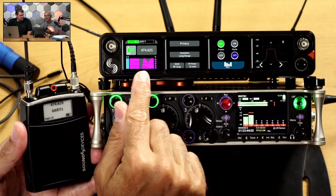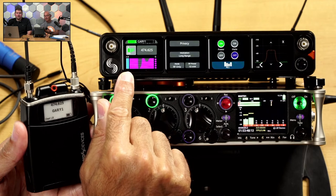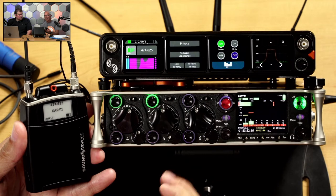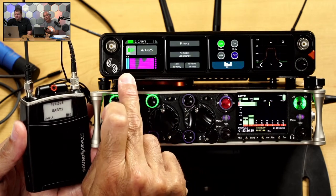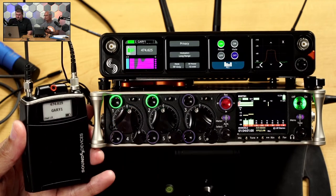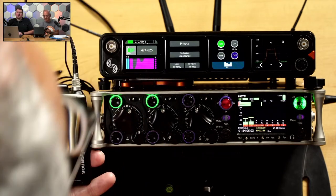Notice we've got the RF history here. We've got the RSSI meters, which are showing the signal level coming in. And we've got a Q meter, which indicates the quality of the signal. And also an RF history plot, which can be set to either show the RSSI levels or the Q levels. Do you want to go over Q again quickly? And the dip there is just showing you where you turned the RF signal off.